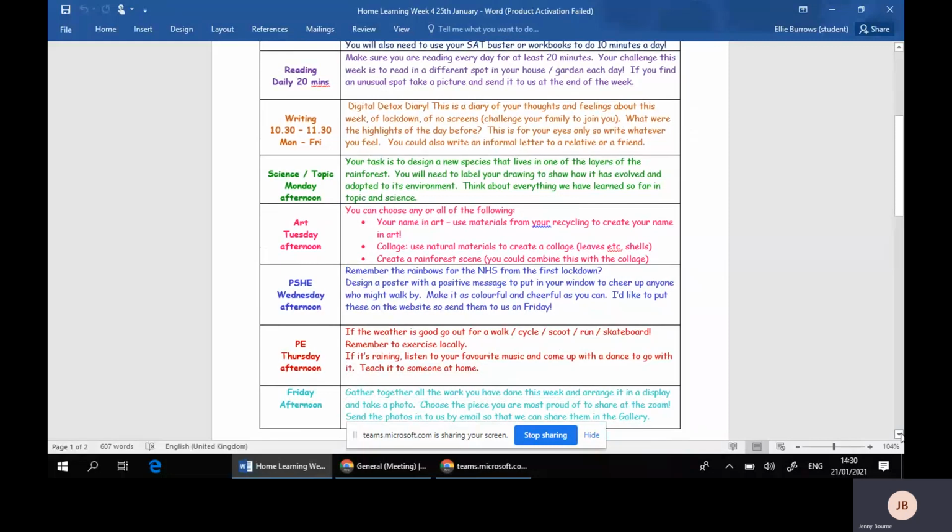So this is for your eyes only. Write whatever you feel. Sometimes if you're feeling a bit down about things, it's a good idea to get it all out on paper, to write it down. It can make it feel a little bit better. You could also write an informal letter to a relative or a friend. So last week we did formal letters. You could write a more informal letter to someone that you haven't seen for a while, maybe a granny or an aunt or something like that.